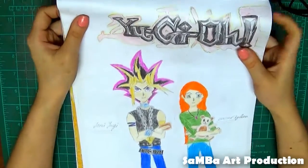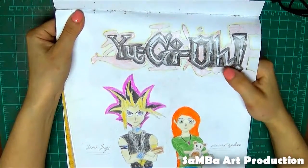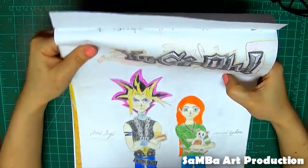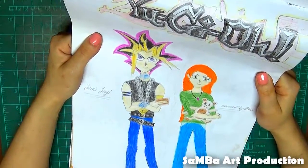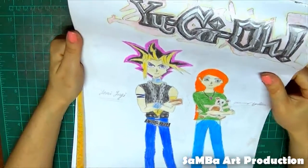With the full Yu-Gi-Oh! logo. Actually, I did a good job with this one. This is actually pencil. The logo is really decent since it's handmade. But yeah, my Sarah Tyson character, and Yugi! Man, oh boy, oh boy.